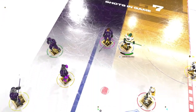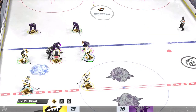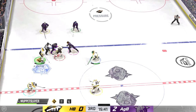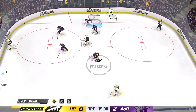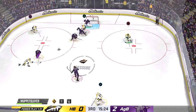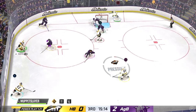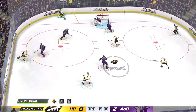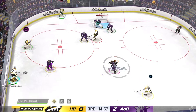Morey's ready for the draw as we get set to resume this power play. And they've got the puck after that neutral zone faceoff. Quick feed to West. That's blocked. Moves the puck along the half wall. Here's a pass down low. And that's off a stick. Taken by Iggy.